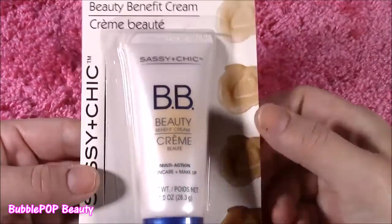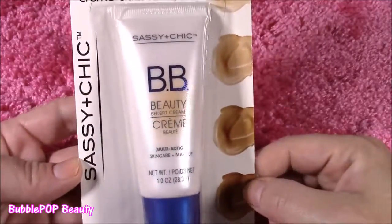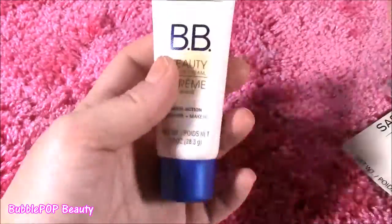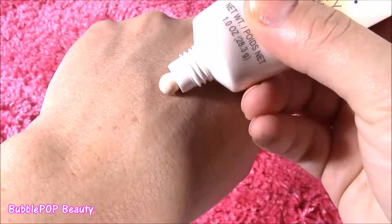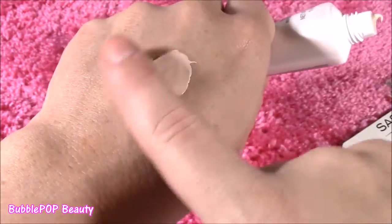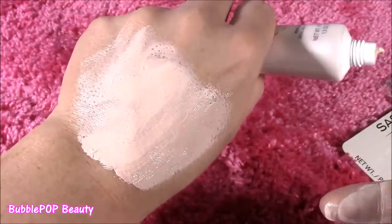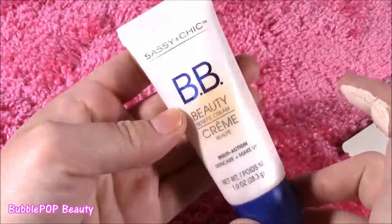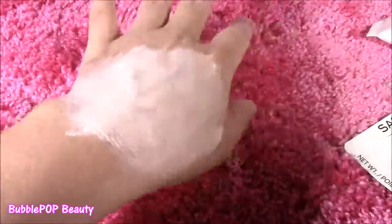The second face foundation I found was a BB cream. It's by Sassy and Chic. I've used this brand before from the Dollar Tree. I actually like it. And I've never seen a BB cream there. So curious. This is just kind of like a little bit lighter than a regular makeup. It looks like a moisturizer with a little bit of color. Ooh, it's actually a little bit light. But it is super smooth. I'm liking the texture, but the color is super light. Almost looks like milk. It looks kind of strange. So I'm not too crazy about the BB cream just because it's the craziest light color.